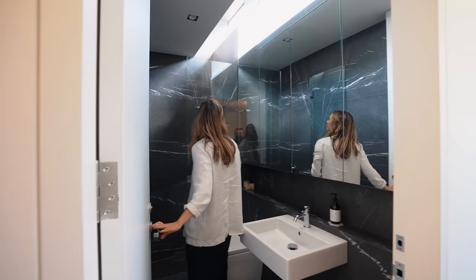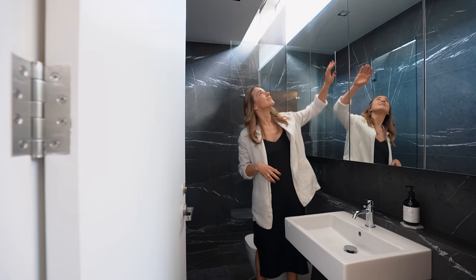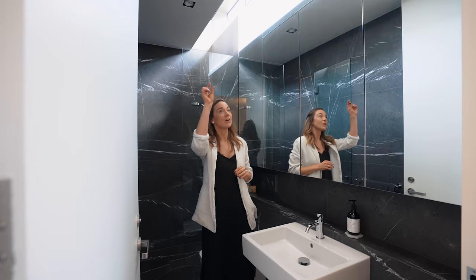We've got another bathroom through here. The marble, again, has been repeated, that beautiful gray marble, mirrored cabinets, and that amazing pop of light. We're getting a lot of light coming through from those skylights and little light wells up the top. It just feels really opulent.